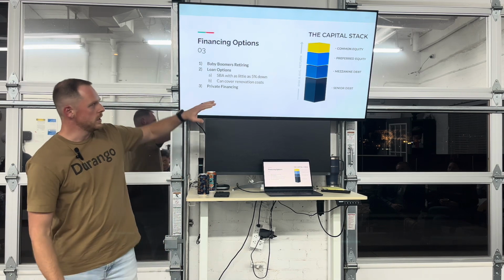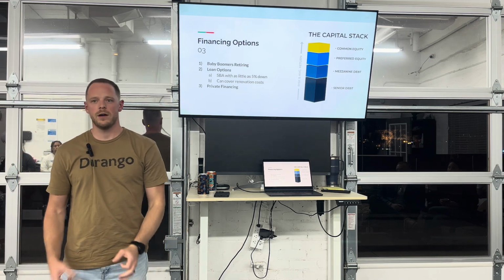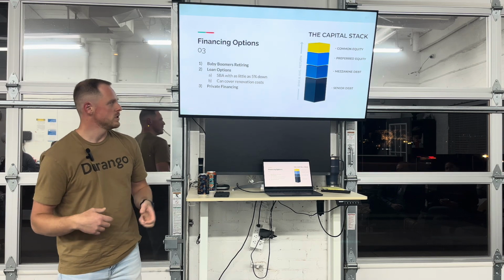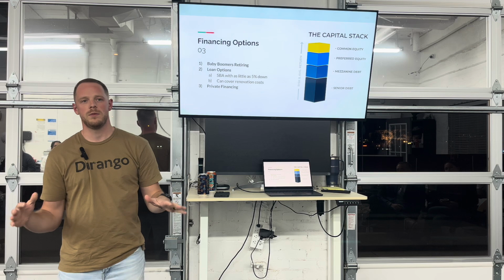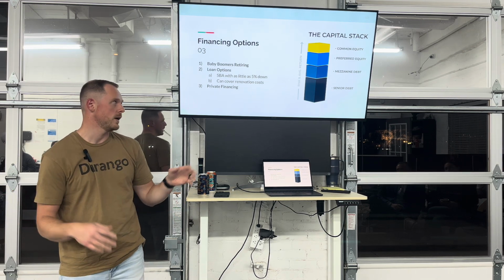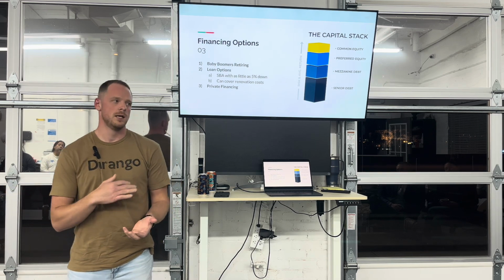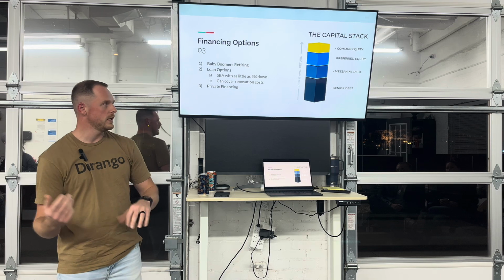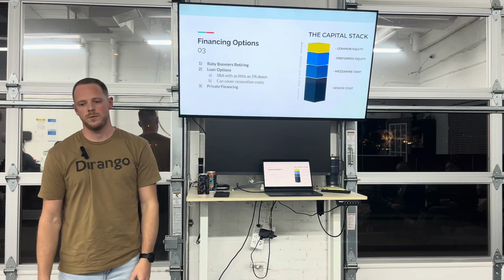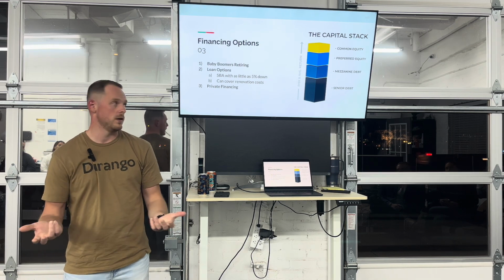You have basically a stack of debt in which you can play around with different ways to finance a specific property. Usually people start with some sort of bank financing, or more traditional commercial conventional financing. But you don't have to start there with these properties. You can then have any sort of creative financing, such as seller financing, where the seller holds a portion or all of the note.